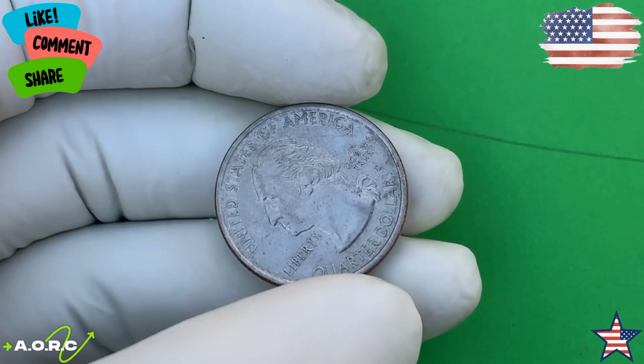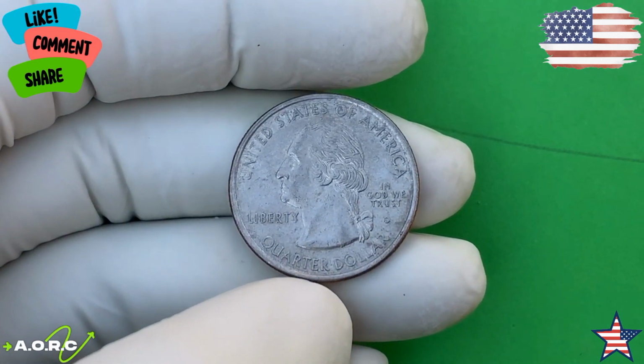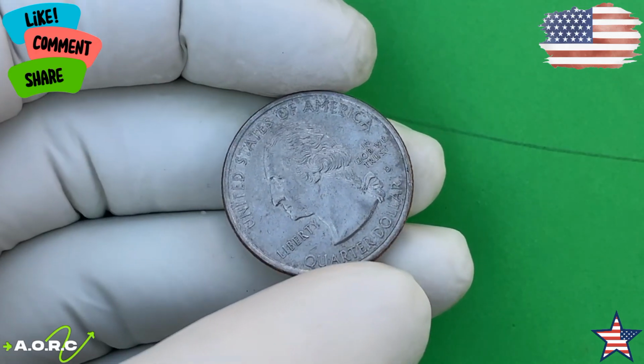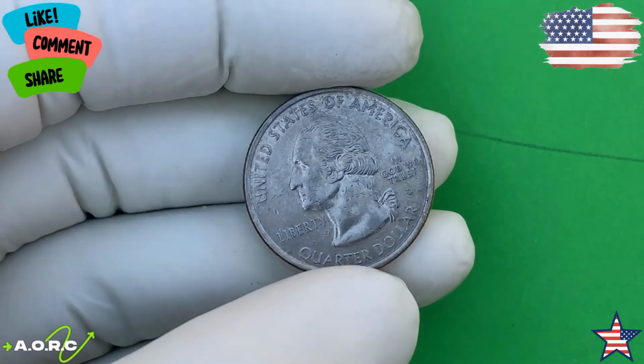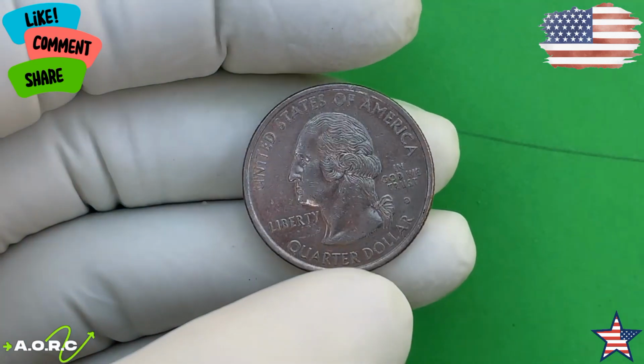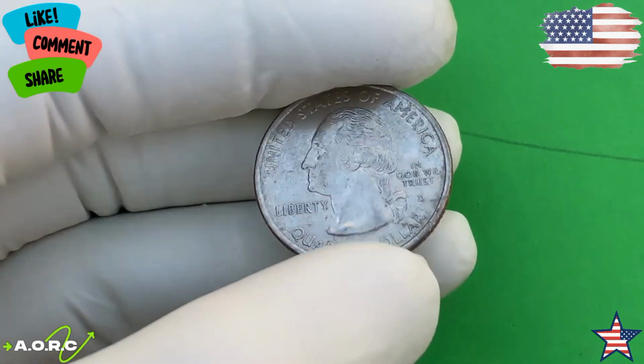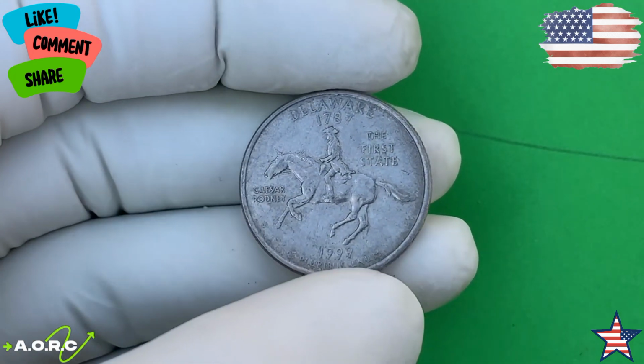The key to identifying a valuable 1999 quarter lies in the details. Examine the coin carefully for any unusual features. Look for doubled letters, design irregularities, or other signs of a minting error. If you think you've found something special, consider having the coin professionally graded to determine its true value.